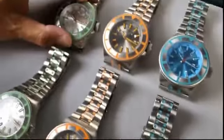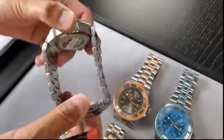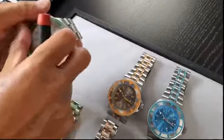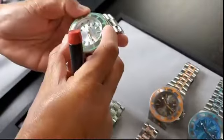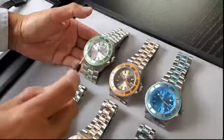And the bezel you can turn is 120 clicks. It is a very beefy bracelet, 5mm thick. And my favorite color, believe it or not, is the green. All right, so I think how we code this watch is the green, orange, and the blue.